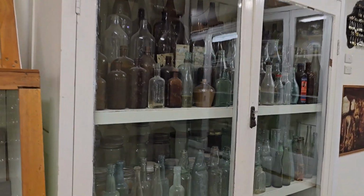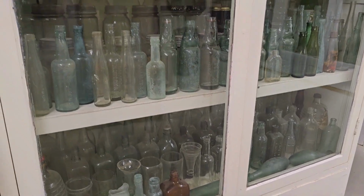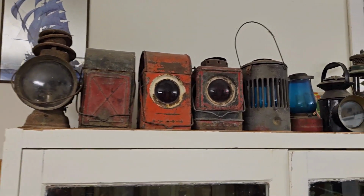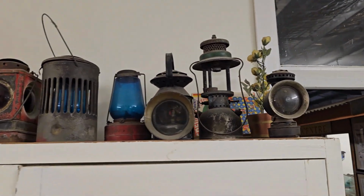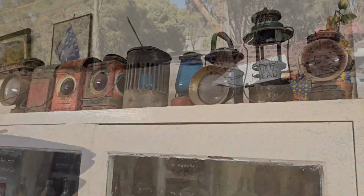More bottles in this cabinet. There are some marble bottles in there, some cod bottles, some torpedoes. So some pretty early stuff in that one. And some railway lamps and Country Roads Board lamps. And even some little Kero lamps off bikes and cars.